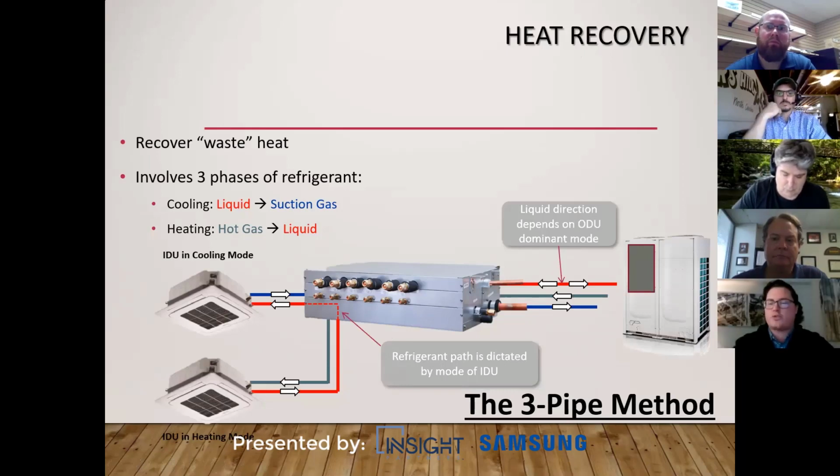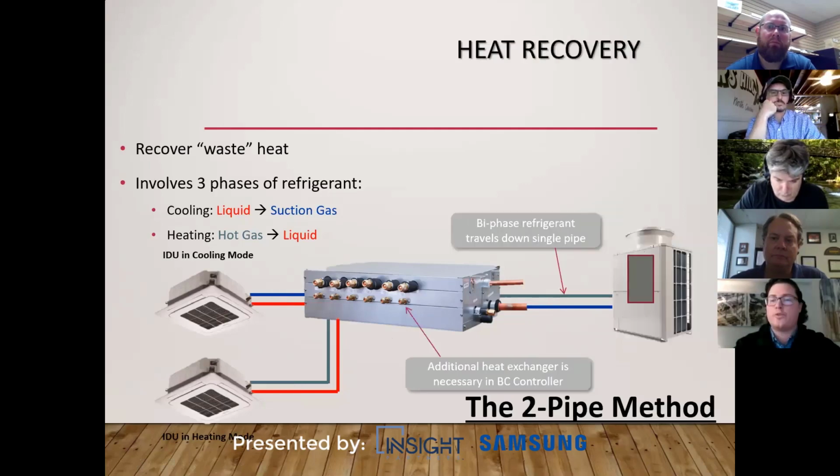And then if you open the actual MCU up, that entire thing is spray foam insulated. So there's a little bit of a difference there for contractors. They have to change a solenoid out. And also they have to take into account the condensate drain lines, which are required because of that phase change that happens within the MCU or the BC controller itself. So that is the big difference between the two-pipe and three-pipe BC or MCU controller: where the heat exchanger is located. Two-pipe method, the heat exchanger is located in the BC or MCU. On the three-pipe, that phase change happens actually out in the condensing unit itself.